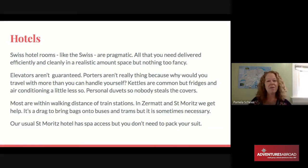Porters, not really a thing, because to them, why on earth would you leave home with more than you could carry yourself? Kettles are common, fridges as well, air conditioning not quite as much, and a nice perk, personal duvets. So you each have your own duvet. If hubby is a cover stealer, that's not going to be a thing. That's a wonderful thing.